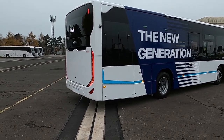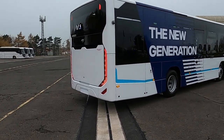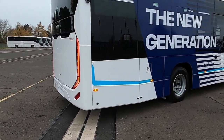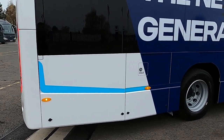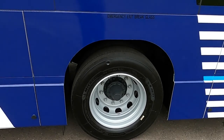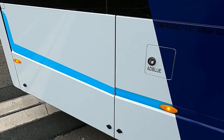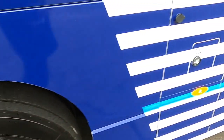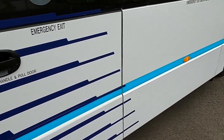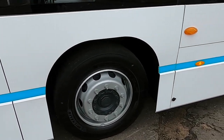Now, one thing you'll notice about the external appearance of this demonstrator is it's missing the trim around the wheel arches. So if you watch the original Scania Fencer F1 video that I did last year, you'll note it had this blue trim which carried on around the wheel arches. That's now been removed on the production models, mainly down to practicality, I guess.